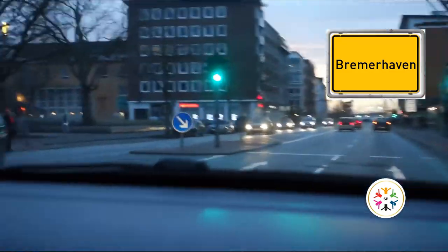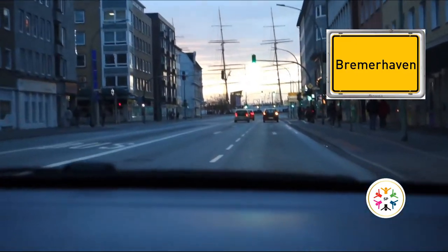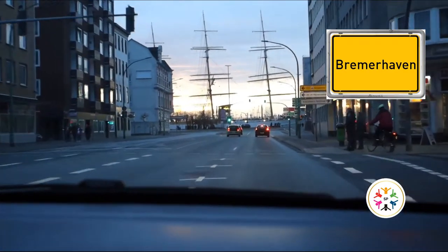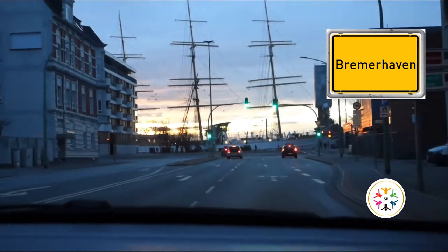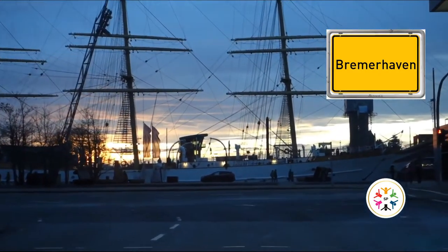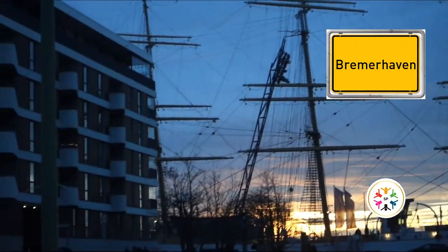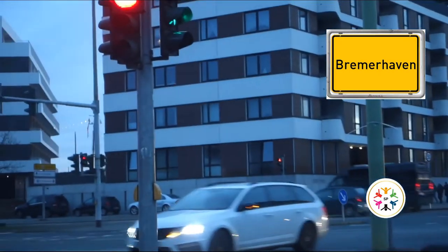So you see a ship here in front of us. It's an old sailing ship. So now we will turn to the left. So this is the ship here, you can see it. It's a sailor ship, quite a big ship.